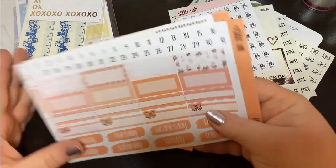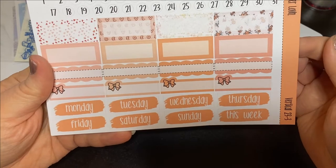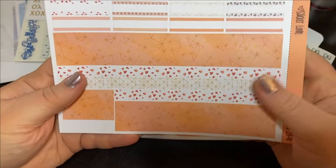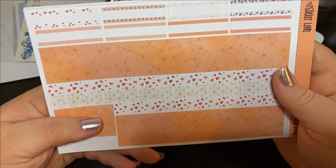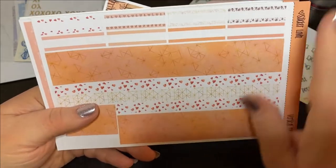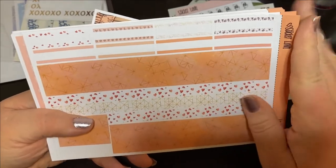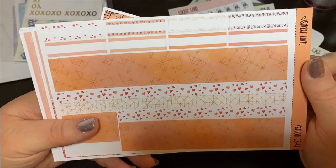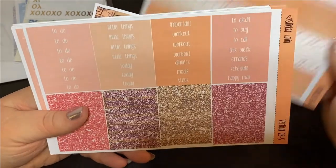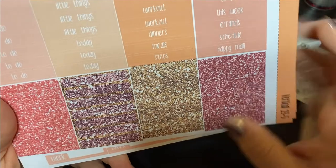The date number or the date covers. I love that cute little font right there too. Bottom washi. I love that heart washi. Tons of labels up there too. Those are nice little skinny labels. You could fit those in. They're bigger than a little thing, but they're not a chunky fat label. I love that there's variety. We have headers and glitter headers.